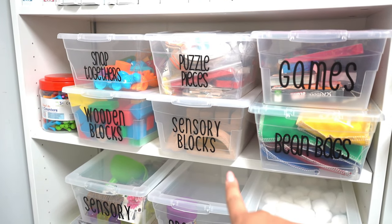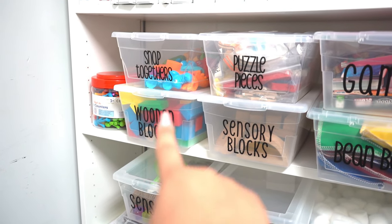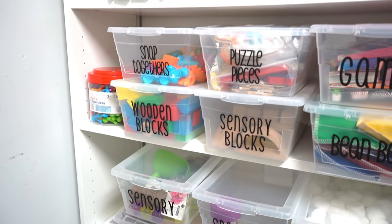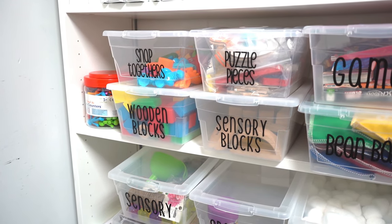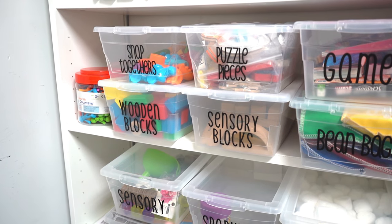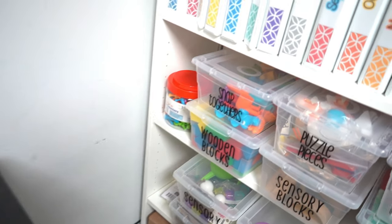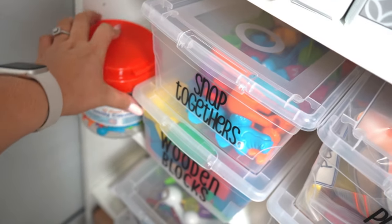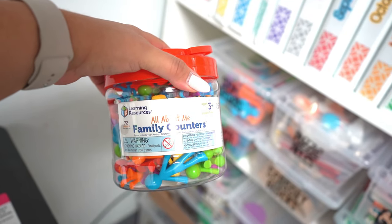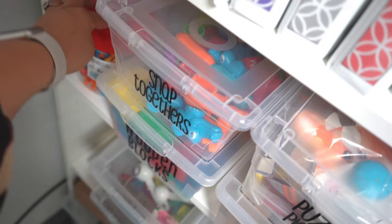Now we also do sensory blocks, so we have these. The kids love these, we take them out once in a while. The snap togethers, they sell them on Amazon. You can find them at Mastermind Toys too, where you have the snap together alligators, or you can find them at Walmart too. There's different types. Wooden blocks down below. And we also have the family counter. So we do have an activity depending on the theme. I think we have an all about me theme, and we take these out so that they can match a red mat or a red house.